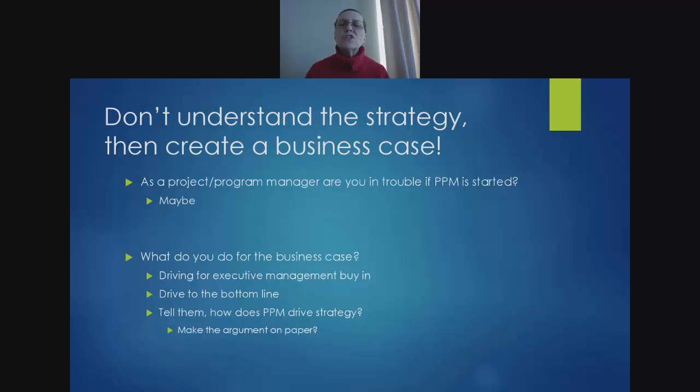So what do you need to do for the business case? Remember, the business case for PPM is going to be for the executive leadership. So you're driving executive management to buy in. You have to drive to the bottom line. So you have to speak in their terms. You've got to speak in terms of ROI, return on investment. You've got to speak in terms of OPEX and CAPEX, operational expenses, capital expenses. You've got to talk in terms of profit and loss.